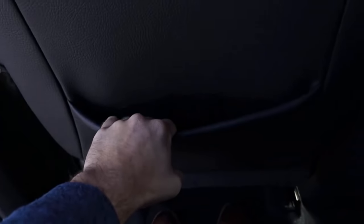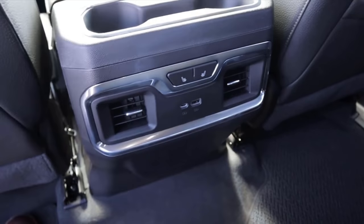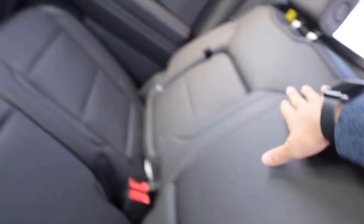And stepping in, you've got the power side steps that help out. And then you guys can see legroom and then headroom. My hair's all over the place. It was so windy that day. A couple cup holders, you can see heated seats in the back. And then you got the vents, you got USBs. And then you can see the pull down for the armrest cup holder situation.